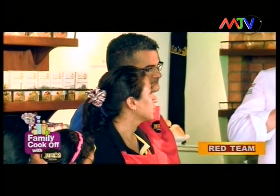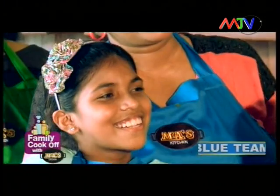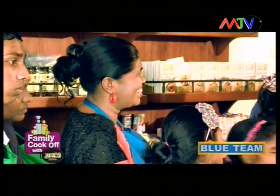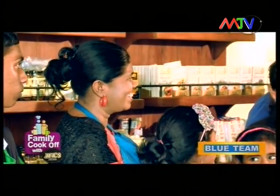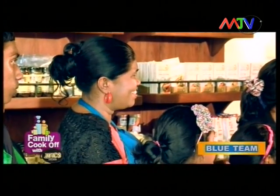Congratulations. The blue team, mother and daughter, last minute entries, okay? But I think we have to congratulate them too. Like the other young daughter here, the daughter seems to be the team leader, funny enough. She seemed to be telling mum what to do. We had some great flavors, some different combinations, and another job well done.